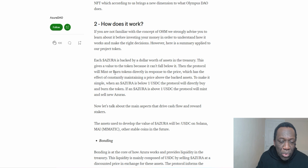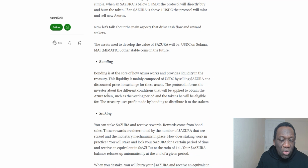Then the protocol will mint or burn tokens directly in response to the price, which has the effect of constantly maintaining a price above the backed assets. To make it simple, when an Azura is below 1 USDC, the protocol will directly buy and burn the token. If an Azura is above 1 USDC, the protocol will mint and sell new Azuras. Now let's talk about the main aspects that drive cash flow and reward stakers. The assets used to develop the value of Azura will be USDC on Solana, MAI, Mimatic, other stable coins in the future. Bonding. So it gives you an indication of how money is going to be created.